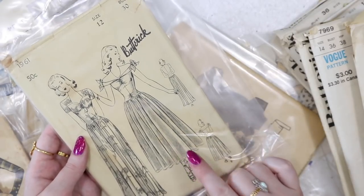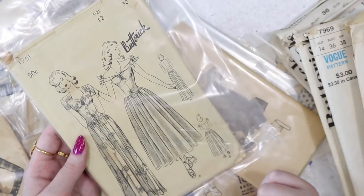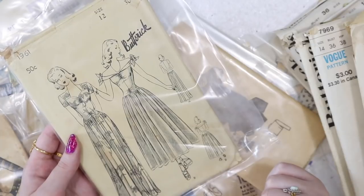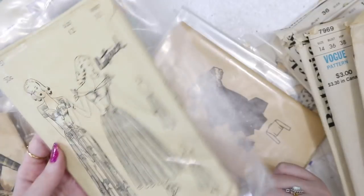I personally love this option. I think that's so neat and I've never seen anything quite like it before. I'm generally really fond of off-the-shoulder bodices because they remind me of the Bertha collar bodices or necklines from the 1860s, which was one of my favorite styles of historical dress.